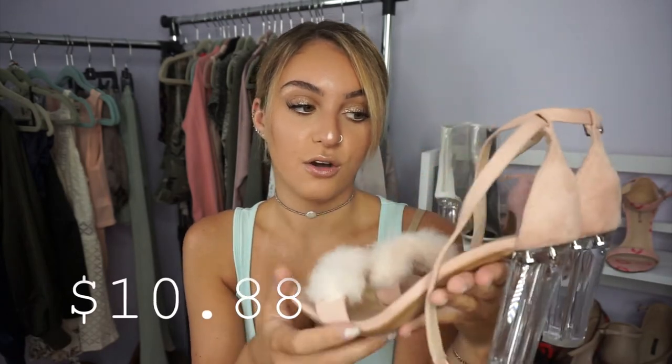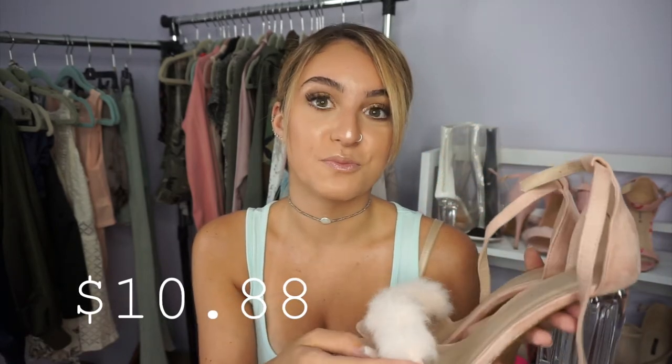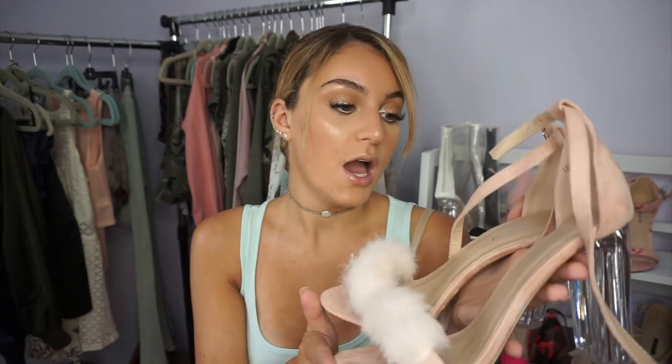Now, like I said, I love baby pink, so I did get these bad boys. They're baby pink with a little fluff in the front, and then a clear heel. They also have a clear heel, and these are super, super comfortable. I'm actually gonna be wearing these again soon. I have another pair that's similar to these right back here.